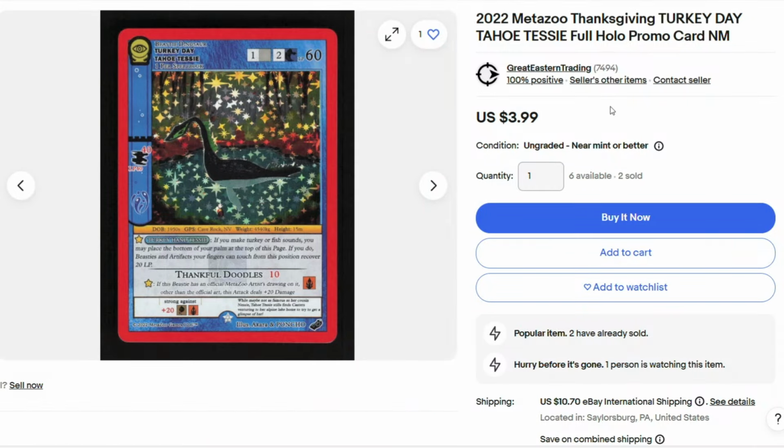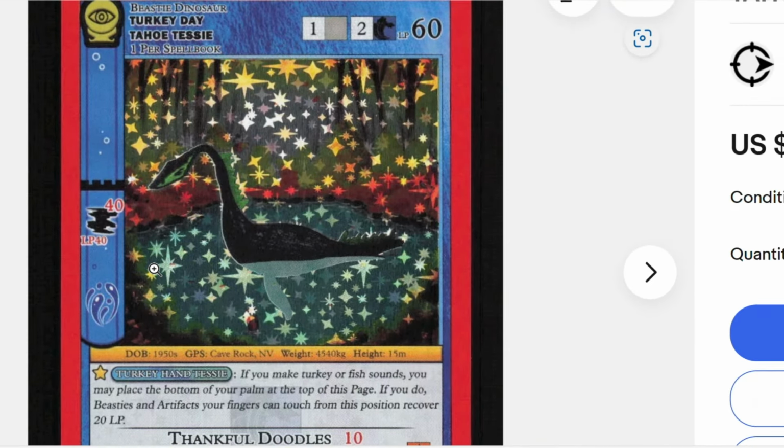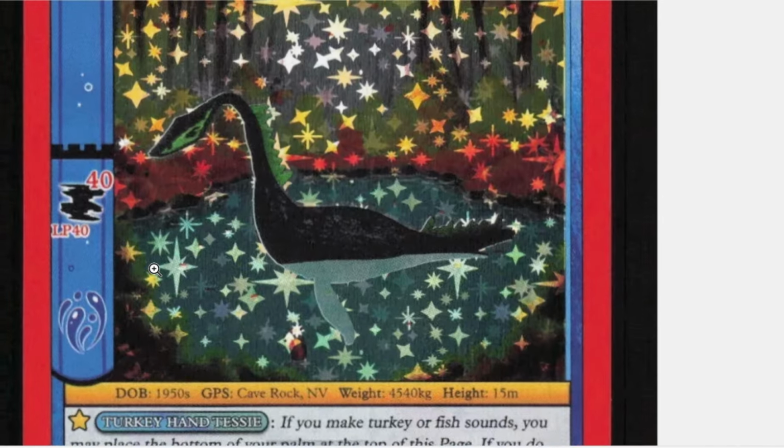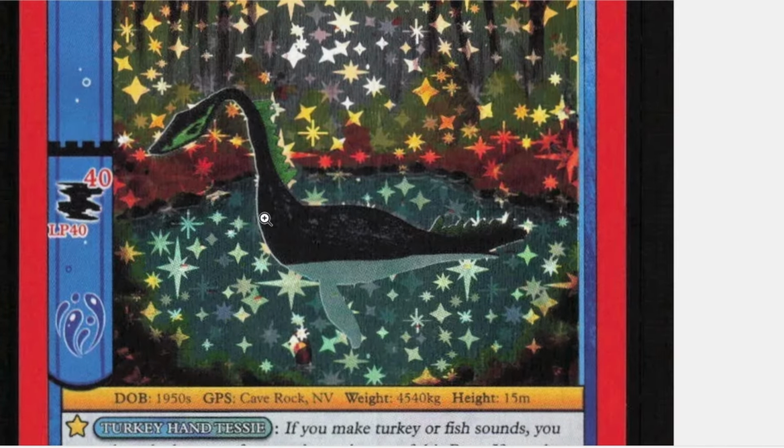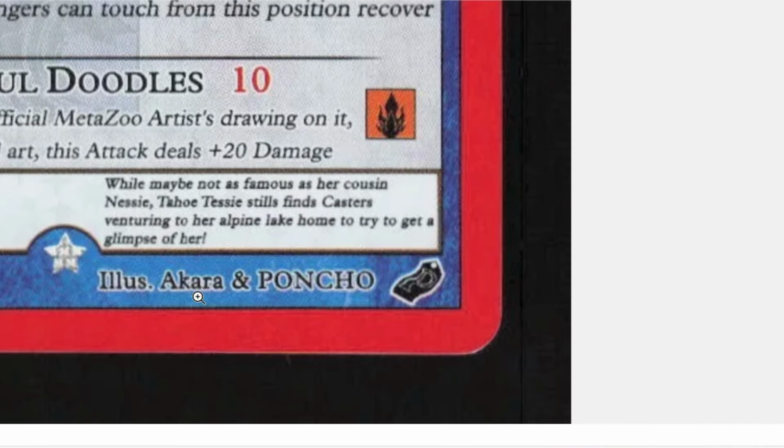If you're looking for any Tahoe Tessie Thanksgiving cards, you can buy them at Great Eastern Trading for $4 each. There's 2 sold, 6 more available. If anyone doesn't know, the special part of this card is King Gary Pokemon's one of his kids drew the artwork for Tessie, and Poncho drew the background, which is cool, and it shows right down here. Yeah, so it was Akira that drew the Tessie and Poncho for the background. I think this is the only card, unless someone knows of another one, where there's 2 people that are part of the illustration team for the one card.